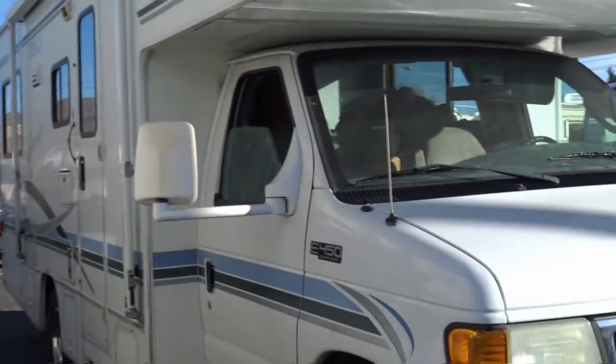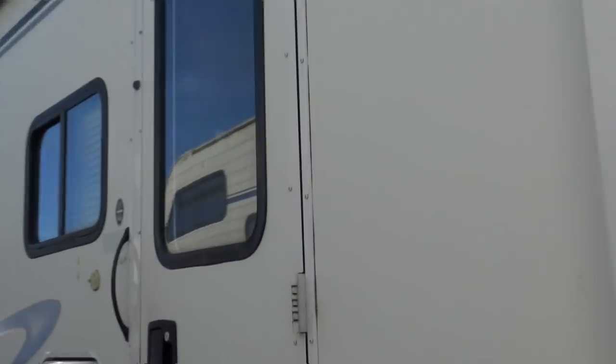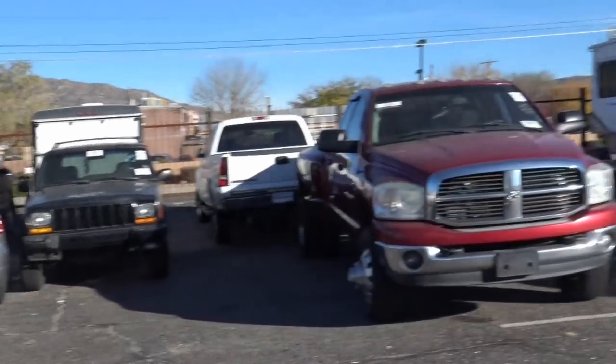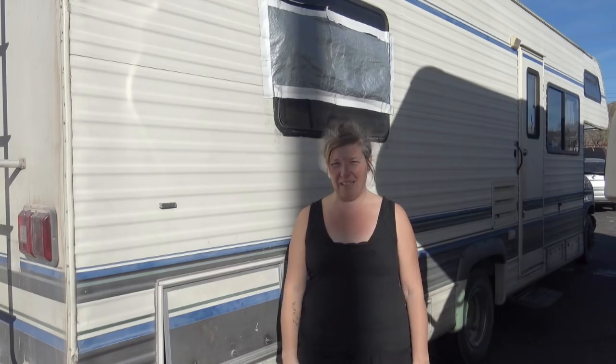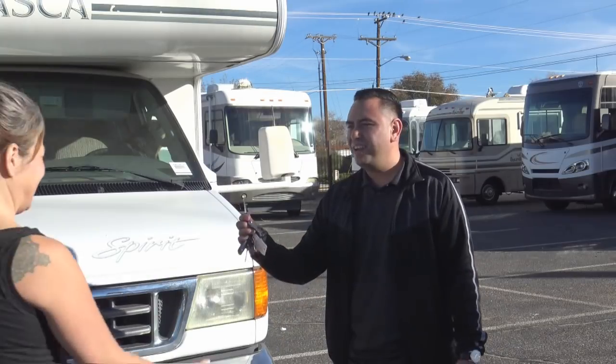Before and after. Bye, Matilda. Oh my God, I can't believe I have a new RV. Oh yeah, let me answer one of the questions you all been asking me a lot lately. When am I gonna get the window fixed? Never!